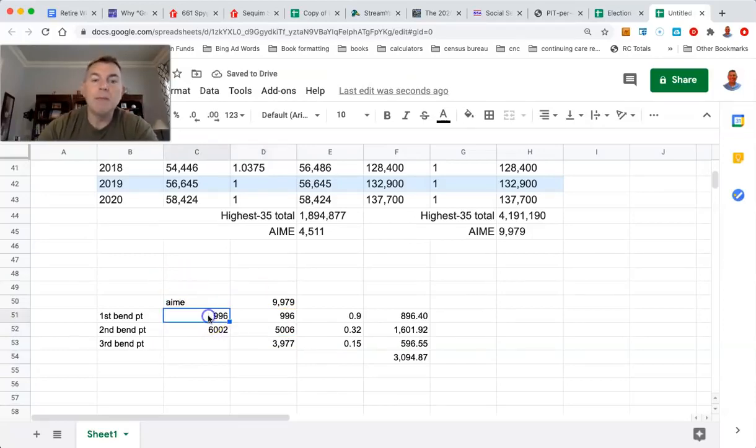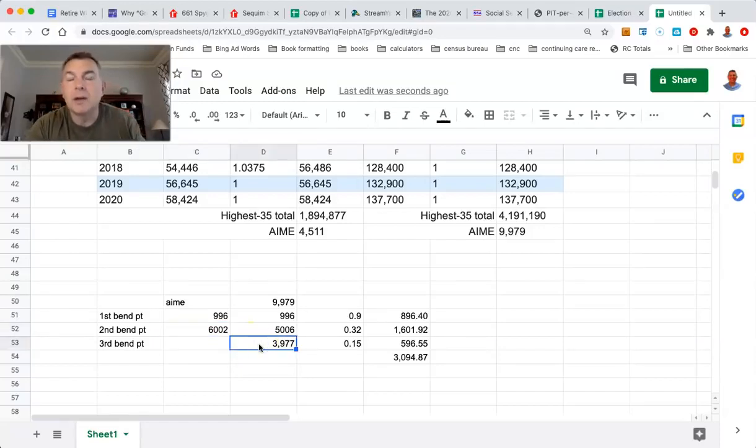Because the first bend point, you get 90% of the first bend point in dollars. So the first bend point stops at $996, and you get 90% of that. The second bend point is $997 to $6,002, and you get 32% of that. And any amount above $6,002, you get 15% of that.